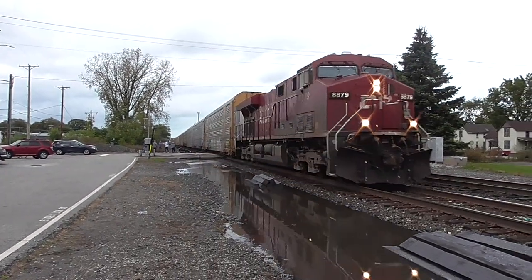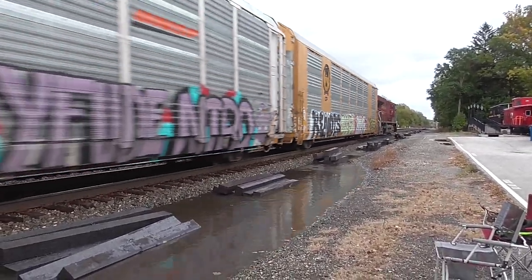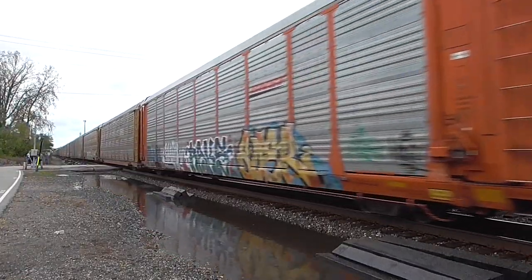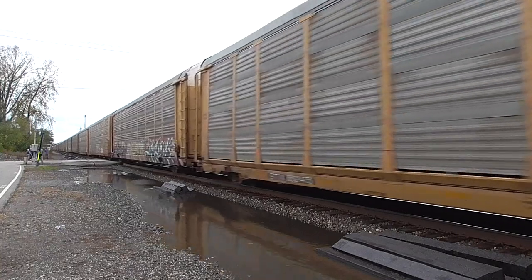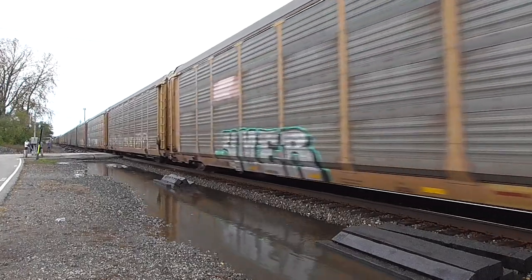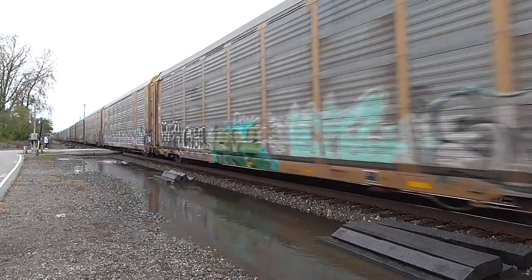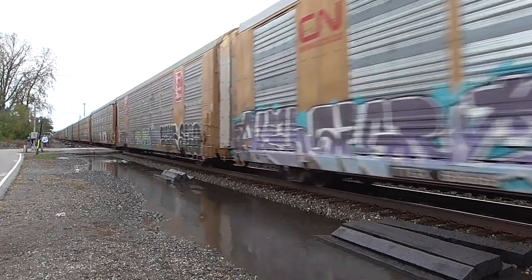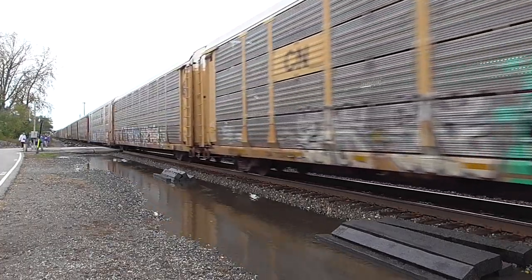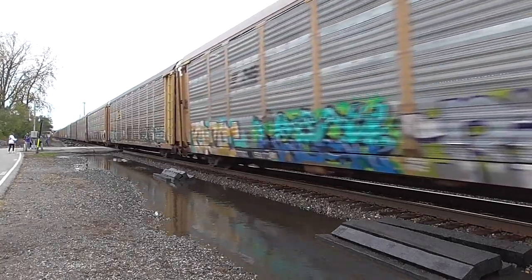If you've seen my video, the morning of North Baltimore, before I was catching the Chessie, I caught a BNSF grain train, which is G110, with two CSX locomotives and two BNSF locomotives. Both of them were still on the train, and that manifest that we had before, 734, would be the same thing. But the third unit would not be in the same position as the lead unit was.